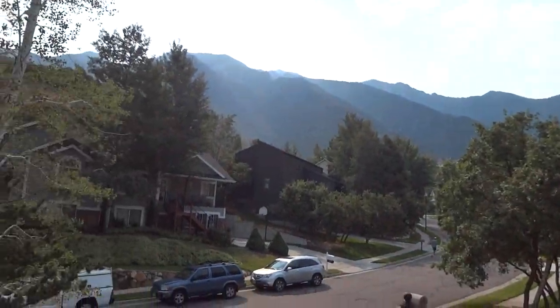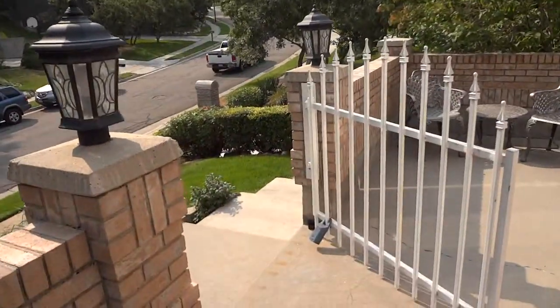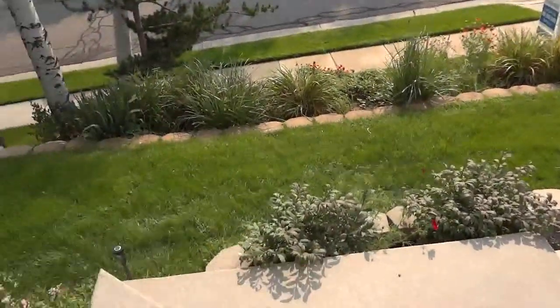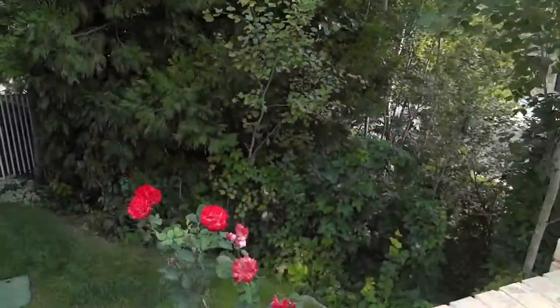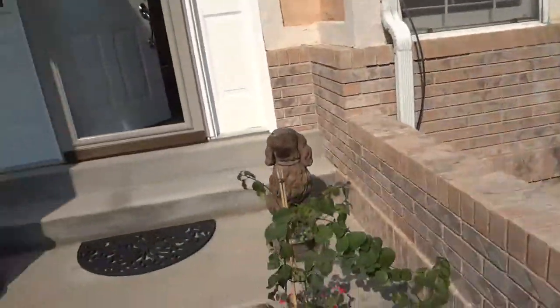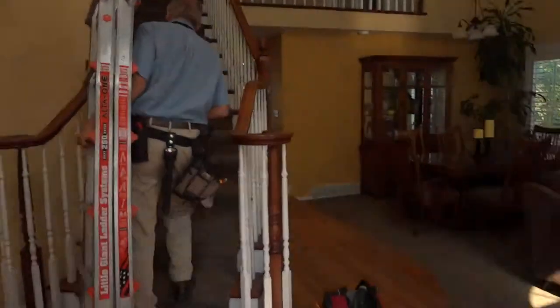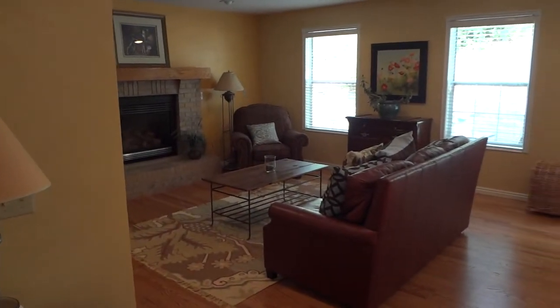In the mountains. This is Lostwood Avenue, or Lostwood Drive. A beautiful front yard, which I have no idea how to maintain. So I'll have to hire somebody for that. Roses. Yeah, I don't love that shade, the fabric. View of the kitchen and the living room.